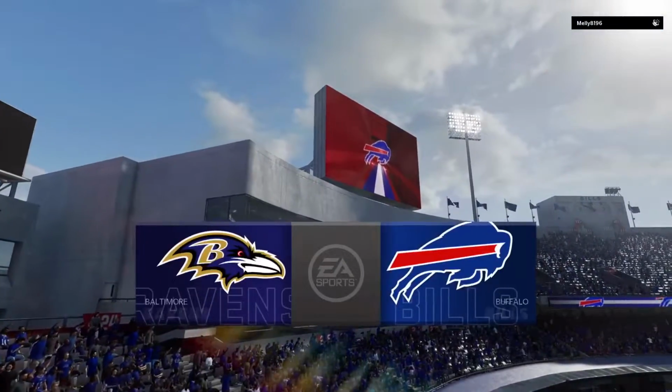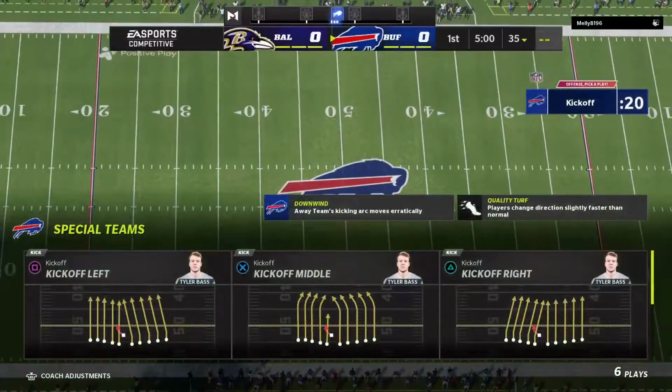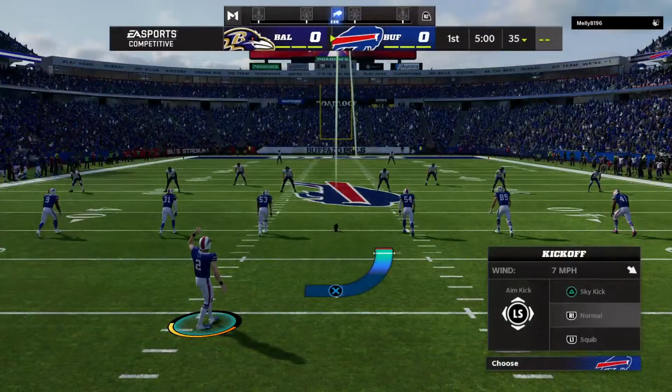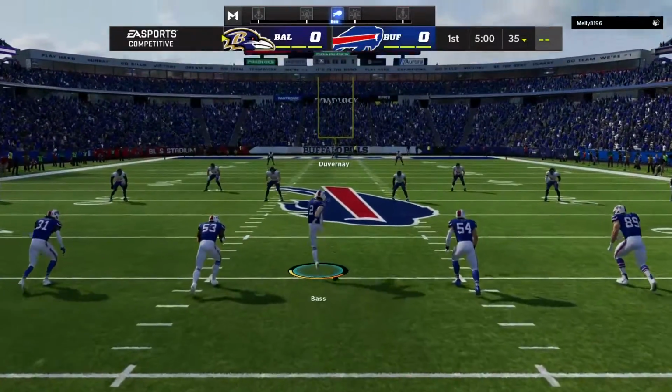Sports, and we are at Bill Stadium in upstate New York. A few moments ago, to the delight of this Buffalo crowd, it was the Bills racing out of the tunnel as they get set to match up with the Baltimore Ravens. And we are underway in Buffalo.